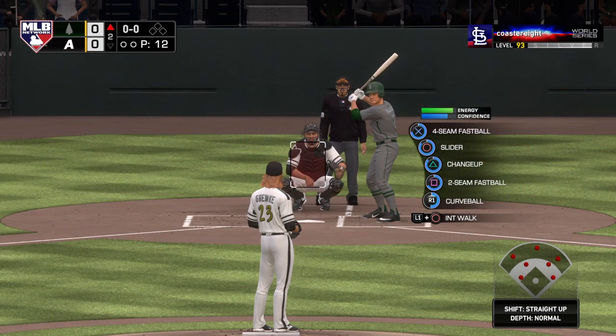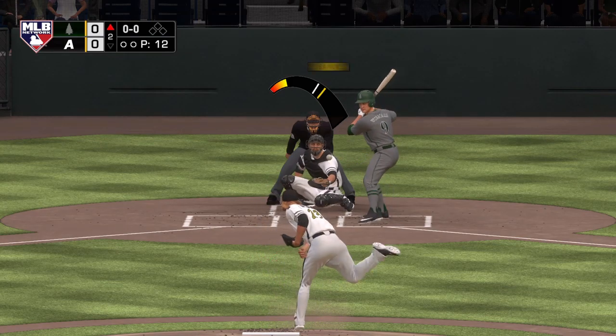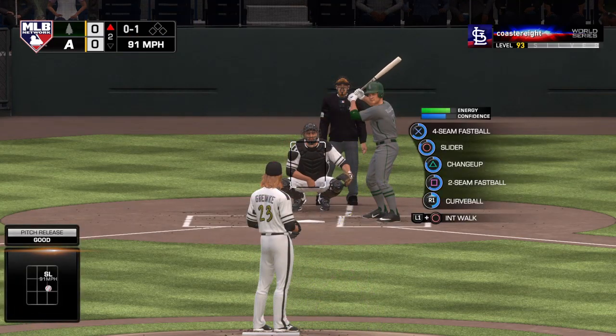Digging in, Matt Williams. He'll get us started in the top of the second. The third baseman, number 9. Now a slider, and he gets ahead of him here 0-1.